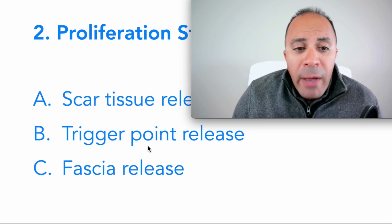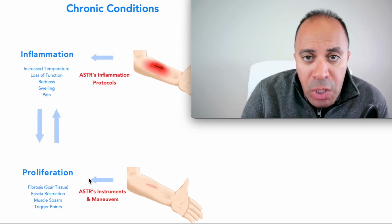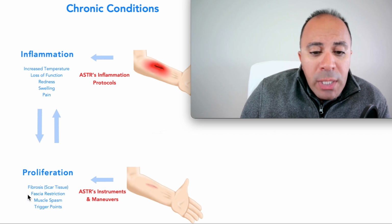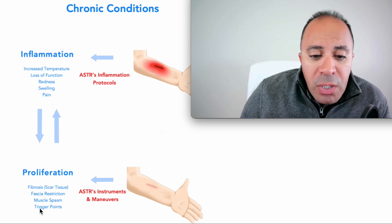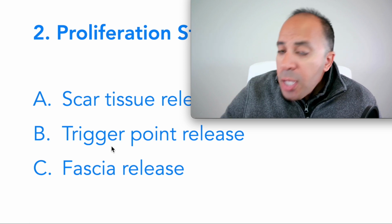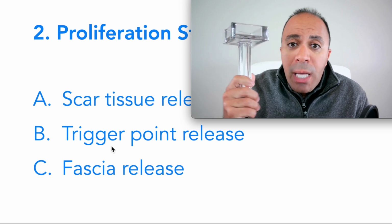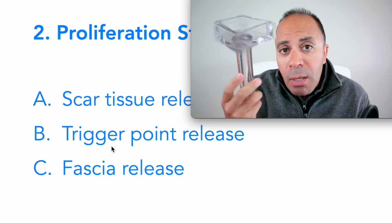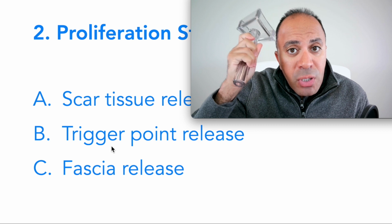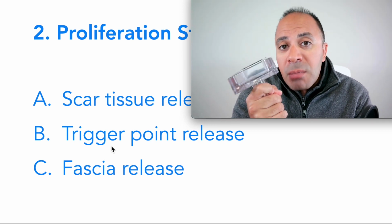The other thing we have to work on to break the vicious cycle of inflammation and proliferation is the scar tissue, the fascia restriction, the trigger points, and the muscle spasm. So what I personally do, to break the scar tissue, you have to exert mechanical force. So I use the A3 to release superficial scar tissue and to break it. That can be exerting mechanical force.